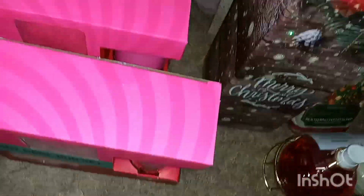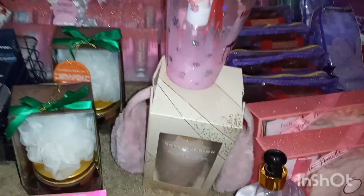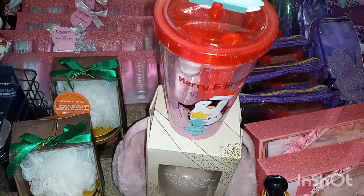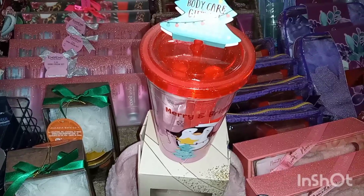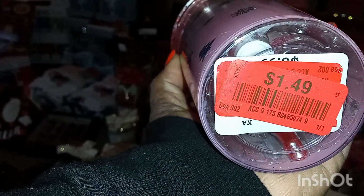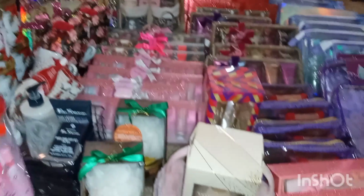I don't know why I bought this gift box, like a wine box. This was 99 cents, regularly, I believe $3.99. Let's move you out the way. This Merry and Bright Bath Care gift set with a reusable cup. I'm not sure what the regular price was. It looked as if it was something like $6.99. This was $1.49.